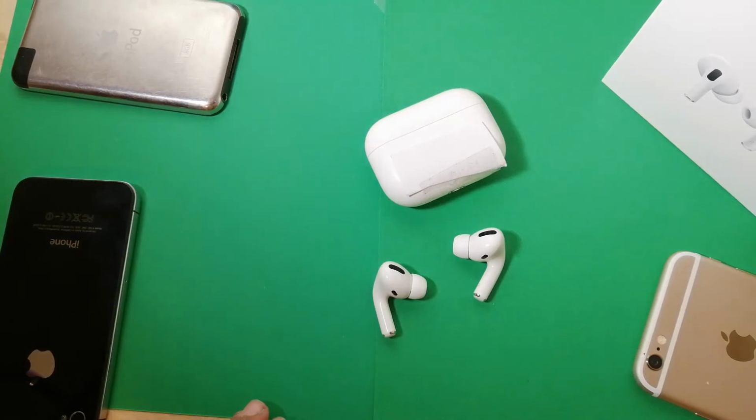Okay, let's get into the review. So I'm going to start with the cons, as there's not that many for me, and then there's way too many pros to go through.